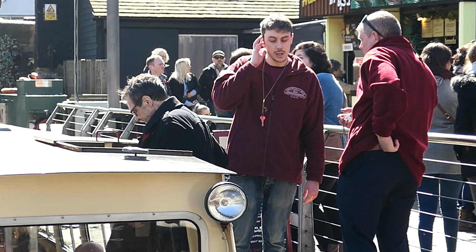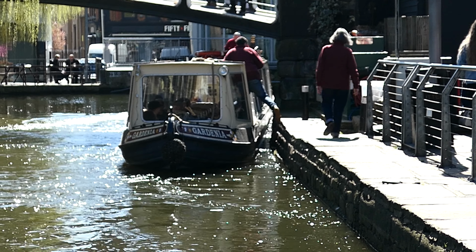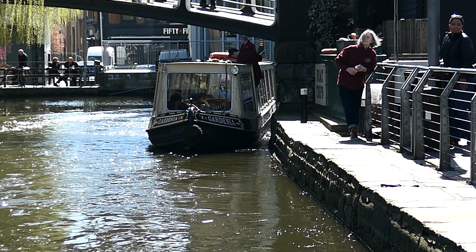I bought this for a very specific purpose, for nighttime shots, where hopefully I can spend a bit more time setting up the exposure and focus manually. So watch this space and see how I get on with it over time.